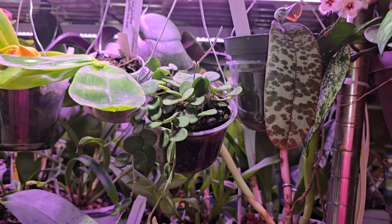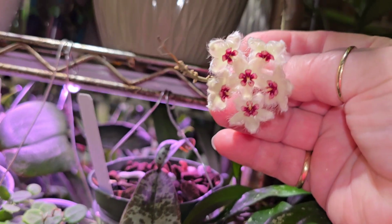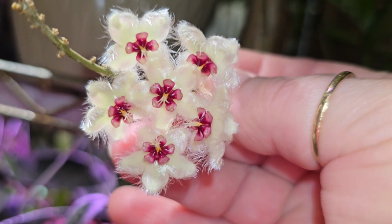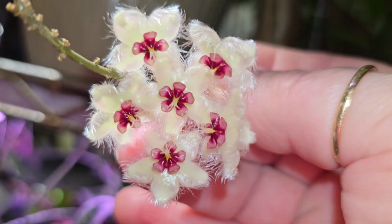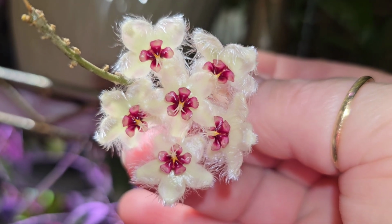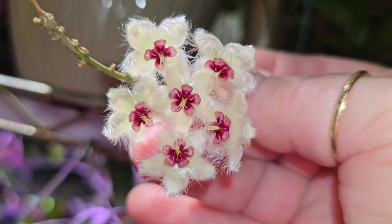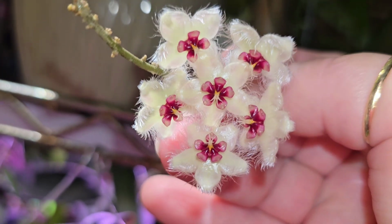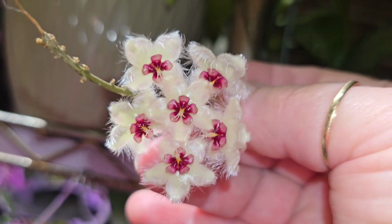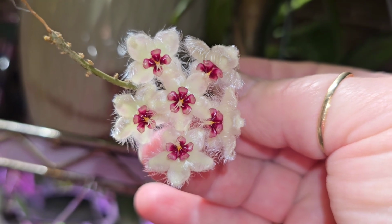But here, right now, oh my gosh, you guys. Look at how freaking cute. Look at that hairy, cute little blooms. Oh my gosh, that is just killer. Oh, I love it. I absolutely love it. Wow. Oh my gosh, it's so cute.